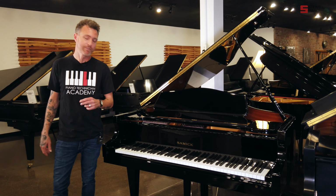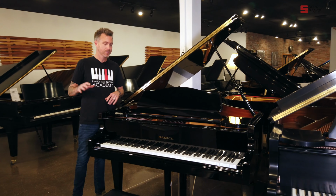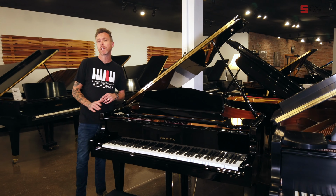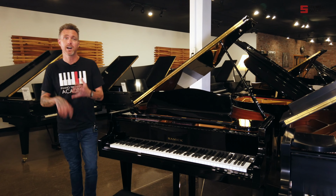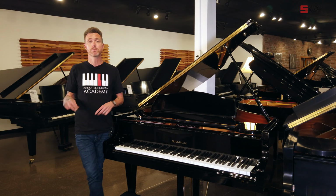So these pianos measure 5 feet from the very front to the very back, and this one is flawless. Samick is the second largest piano manufacturer in the world. They make Conover Cable, Schaefer & Son, Sherman Clay. The list goes on and on. We call them stencil brands.